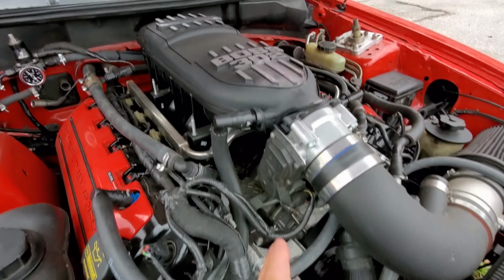Where the hell did I put the keys? Boy, these seatbelts make it look like I got a set of tits on me. Look at this. Oh, fuck. Sounds like it's got Flowmasters.